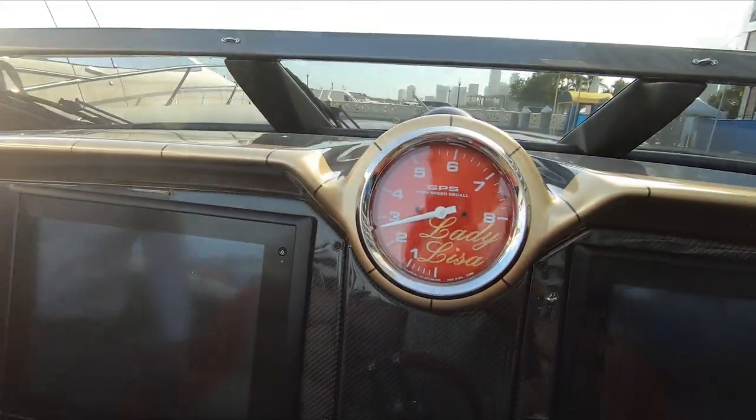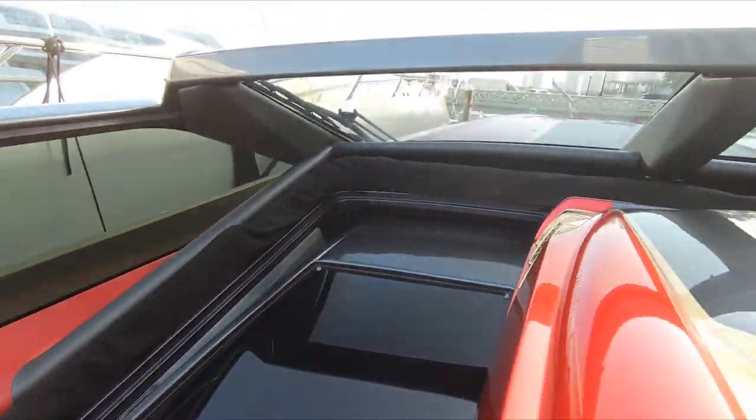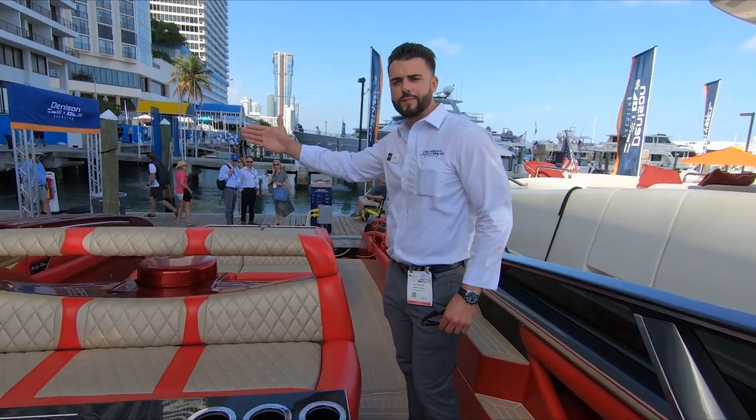So right here you got a bimini top. Right here, so it's right in there. This goes all the way back. Your bimini top will come to about right here.